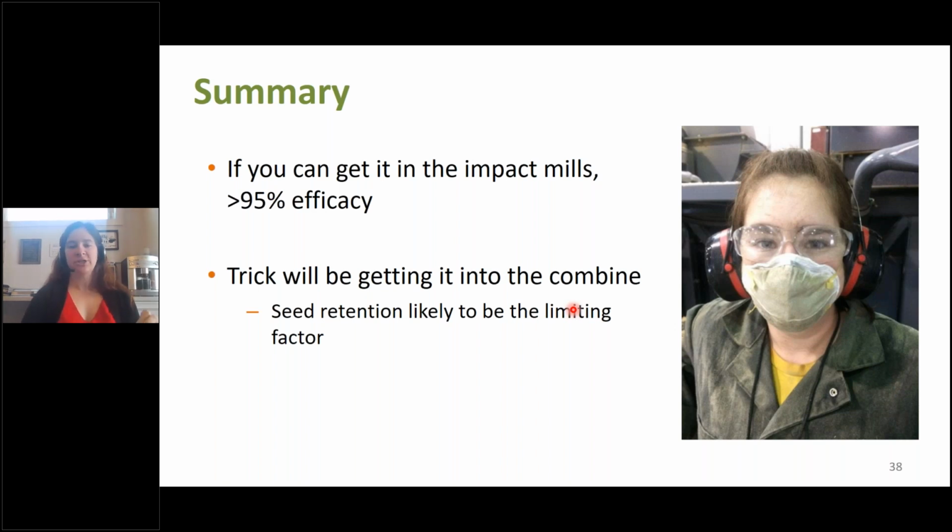So seed retention is likely to be the limiting factor for harvest weed seed control to be effective in Western Canada. And this type of work is very dusty, very dirty, and very itchy, just in case you were wondering.